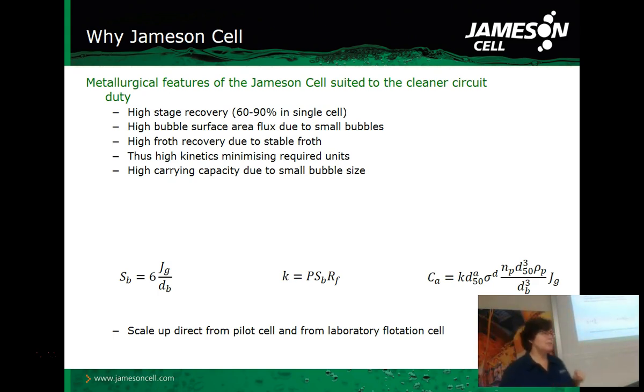I put equations in there because there are students in the room. But essentially, because of the small bubble size, it's got high bubble surface area flux, and because of the high froth recovery due to the stable froth, it's got very high kinetics. In addition, this even worse equation off to the right there came from researchers in the US when they were trying to describe the carrying capacity from Jameson cells compared to columns, and they came up with this, which we actually use in design. And once again, fundamentally, it's telling you that the bubble size is a key driver of the carrying capacity, as well as the particle size and the particle density. But air rate, bubble size are the key drivers of high carrying capacity.